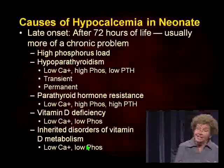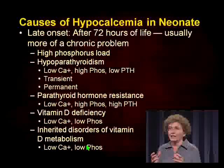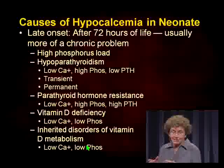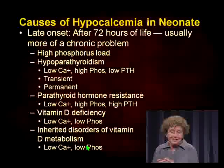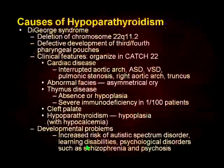If they do fine and after 72 hours they start getting the hypocalcemia, it's probably more of a chronic problem that they're going to need medicine forever, like parathyroid resistance, maybe DiGeorge, problems with vitamin D. So before and after 72 hours, good board question right there.